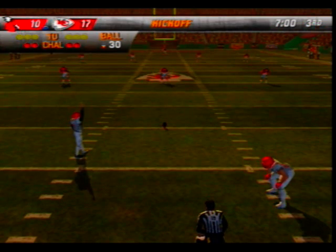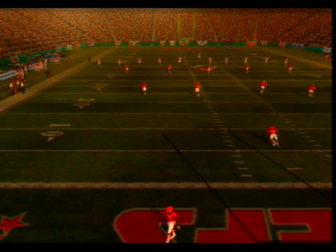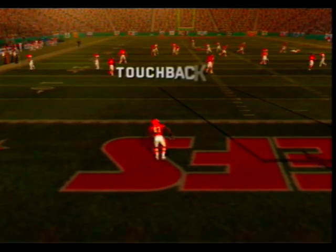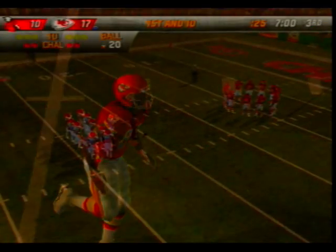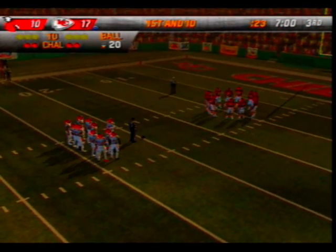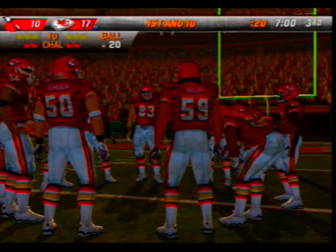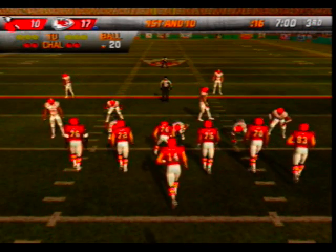Clausen will be kicking off. Good distance. This one is fielded by Sparks. Kansas City sends the offensive unit out onto the field looking to build the lead. The ball on their own 20. Start the drive at the 20-yard line.